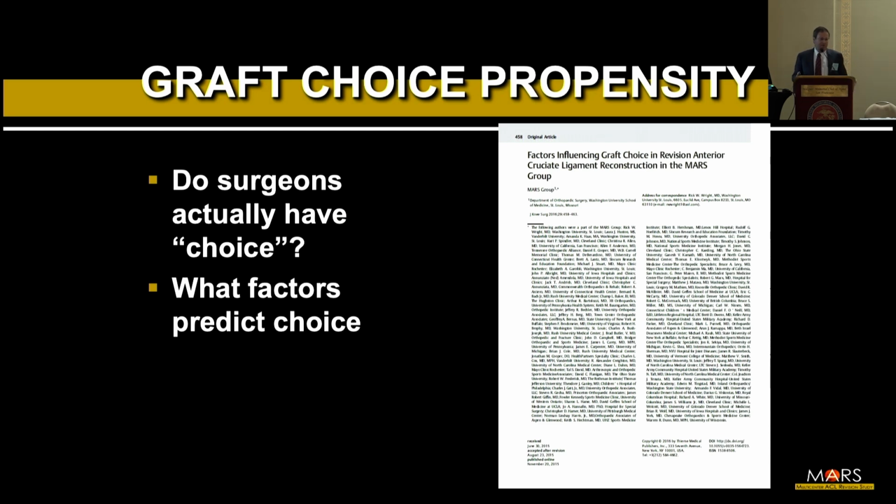So then people said, yeah, but Rick, the patient walks in, they've had this graft done, I don't have any choice. I have to use an allograft, or I have to use an autograft, or whatever. So then we said, what really drives graft decision? Do surgeons actually have choice?